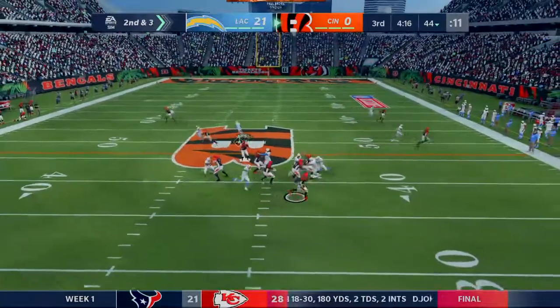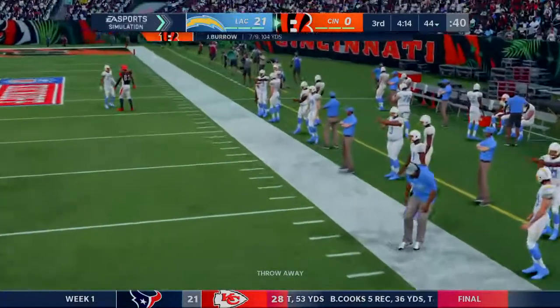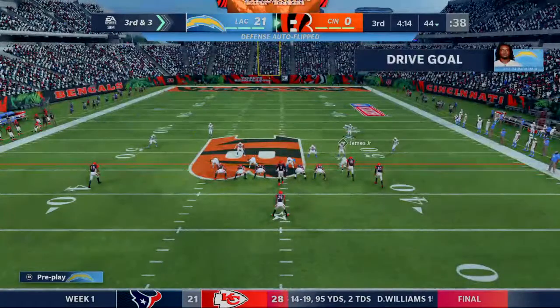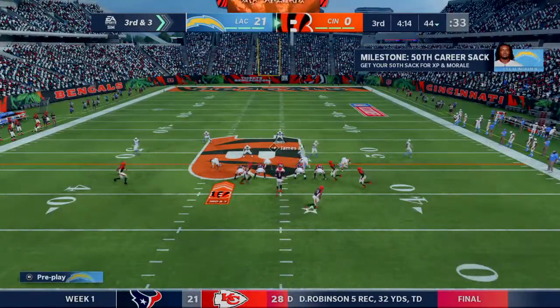Now Burrow to throw on 2nd down. And that'll be incomplete. Burrow's pass. This offense in desperate need of a conversion as they come up on 3rd down. And 3 yards to go.